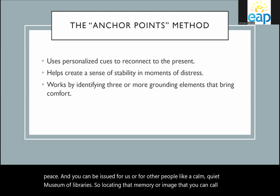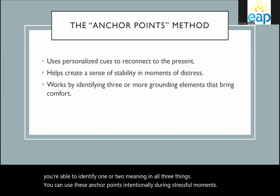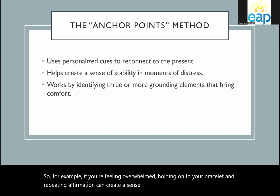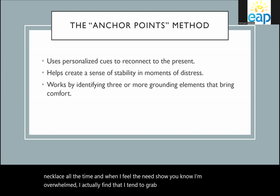And when you're able to identify one or two, maybe even all three things, you can use these anchor points intentionally during stressful moments. So for example, if you're feeling overwhelmed, holding on to your bracelet and repeating an affirmation can create a sense of instant stability. I personally wear a necklace all the time, and when I feel overwhelmed, I find that I tend to grab my necklace and rub it.